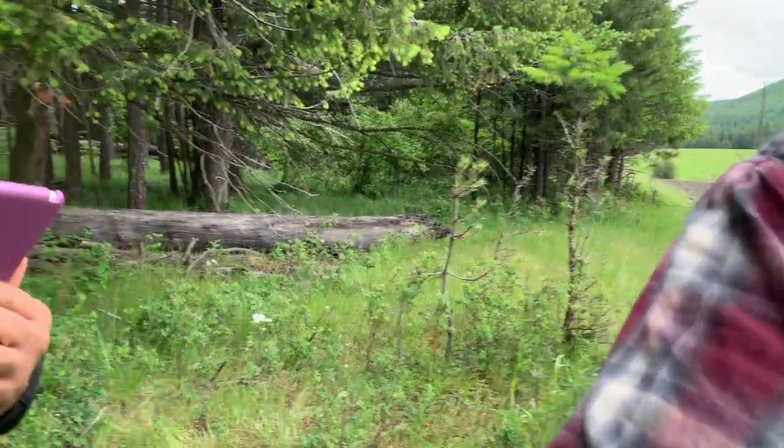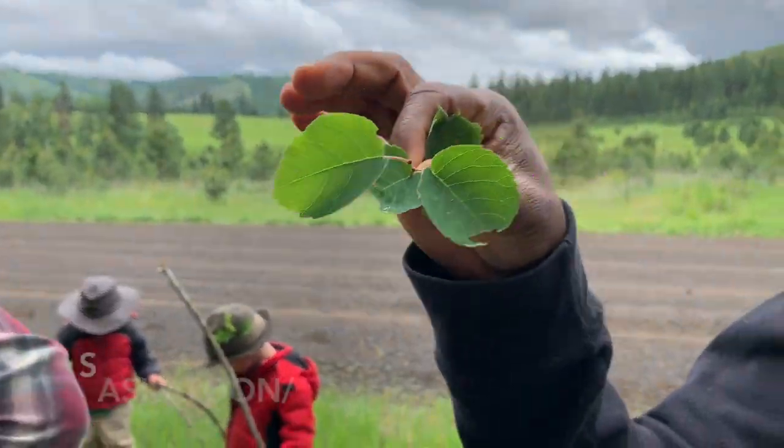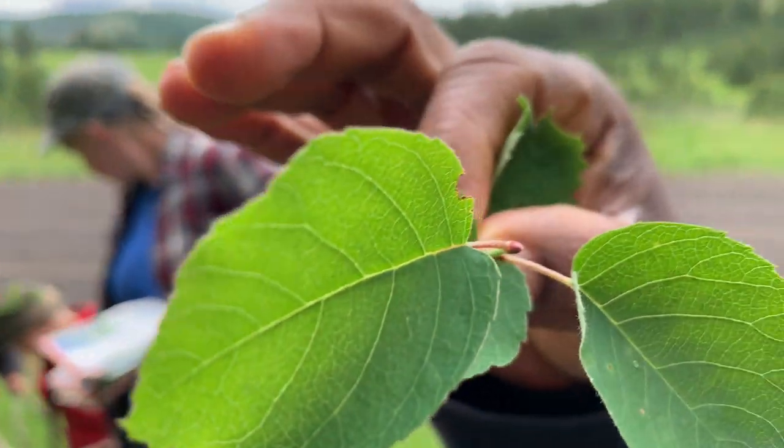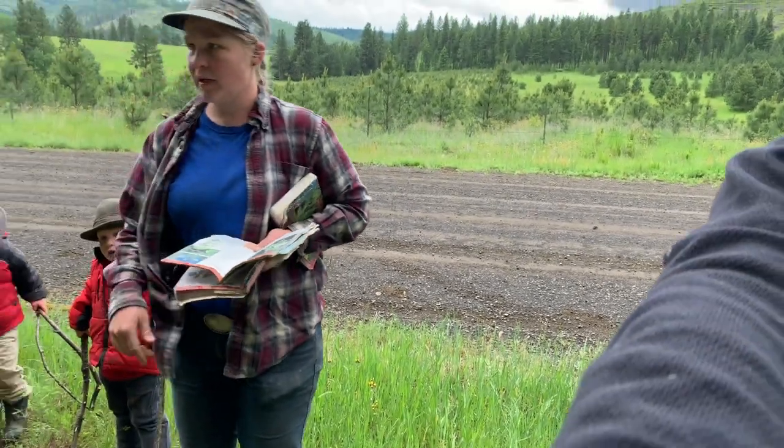The Salsify was just used as a parsnip and pot herb. Okay. Where's the Saskatoon? He's got one right there. Saskatoon. Yes. Okay. And here's another Salsify right here. What kind of bug is that? The whole bush is over there. Keep your hands off of it, please.